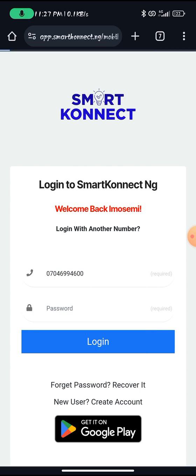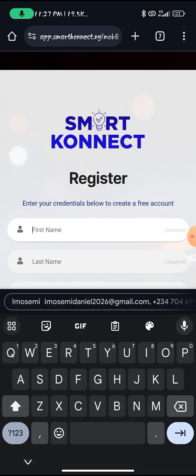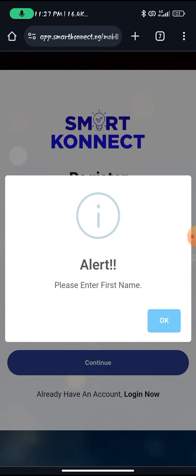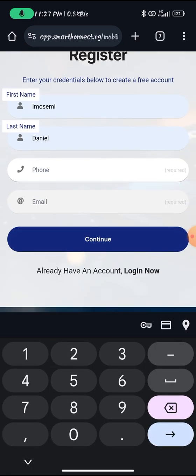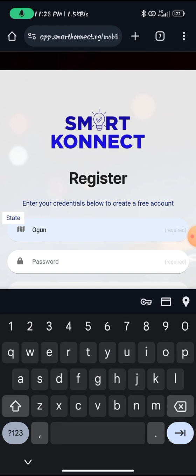Just click on create account. Once you click on create account, you are going to put in your first name, your last name, your phone number, your email address. Then let's go, guys. Let me put in my details and an email address. I'll click on continue and it will take me to another page, which is this page. I'll select my state. I'll select a password. Let me select a strong password.